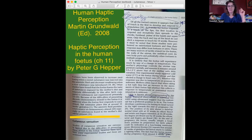And if we go down here, cutaneous sensation, skin sensation, there's been numerous studies, and they are limited because obviously inside the womb is a very hard thing to do. So there's some research in 1942, and at 8 weeks, the fetus responds to a touch on the lips. Well, this is actually the embryo at 8 weeks, and of the first senses, it appears that touch is the first to develop and respond to stimulation. And as we're going to go on, little is known about proprioception. And obviously, we need a lot more studies.